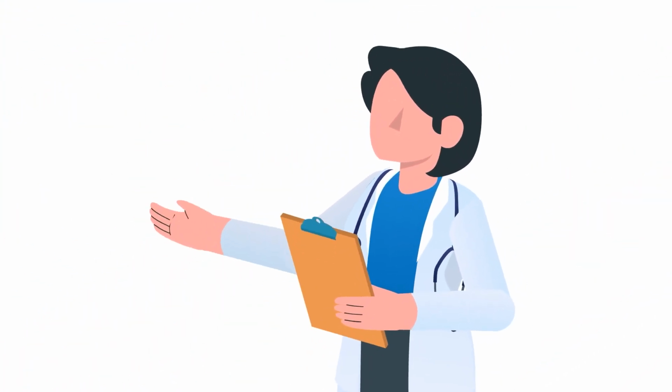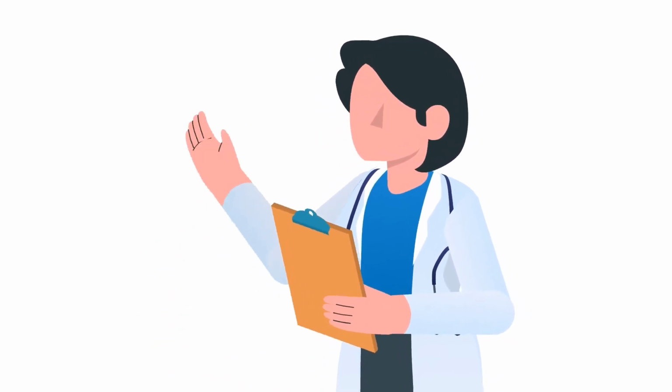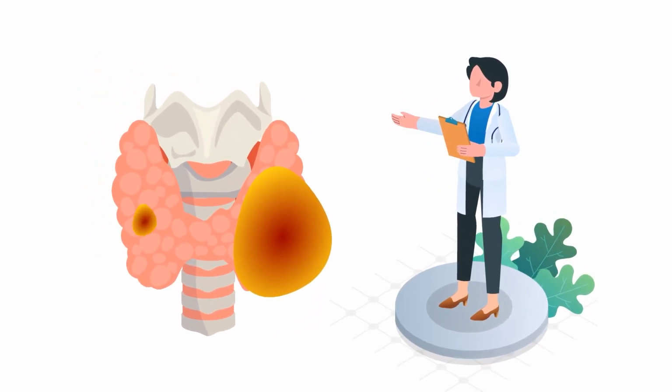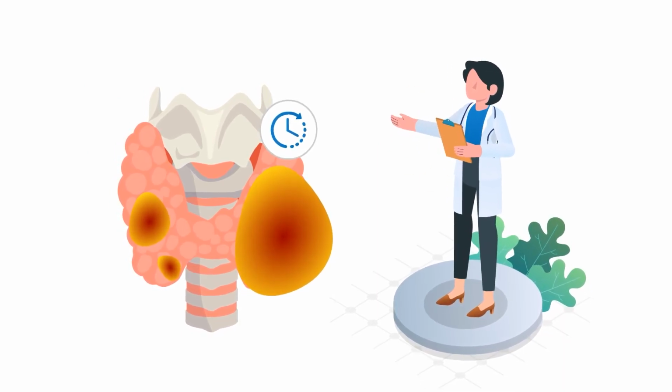Having all of this information up front helps the thyroid surgeon plan the type of surgery that is needed. This information also gives the doctor an idea of whether the cancer is aggressive or not. Aggressive cancers are cancers that grow more quickly and are more likely to recur after surgery.